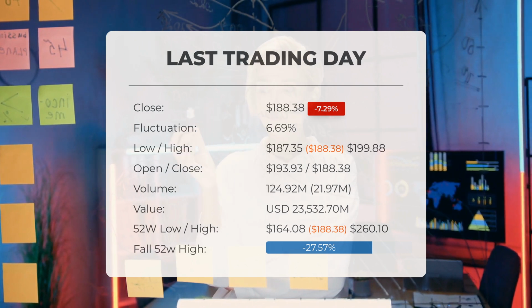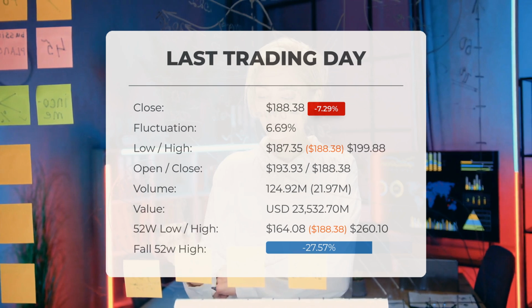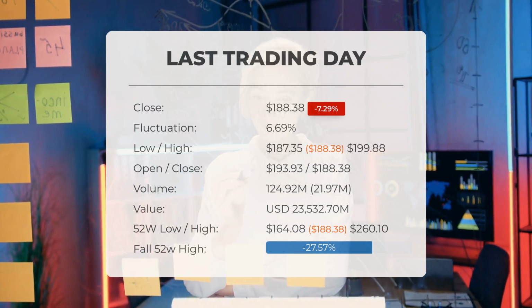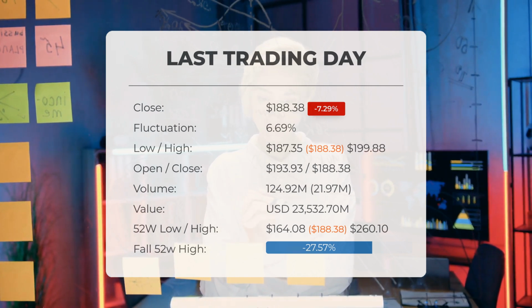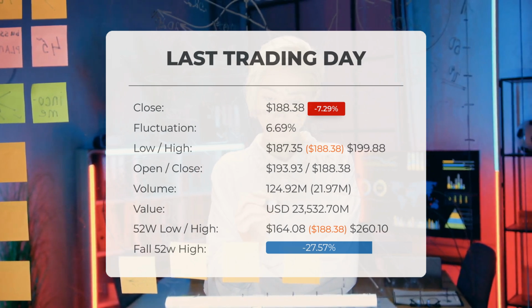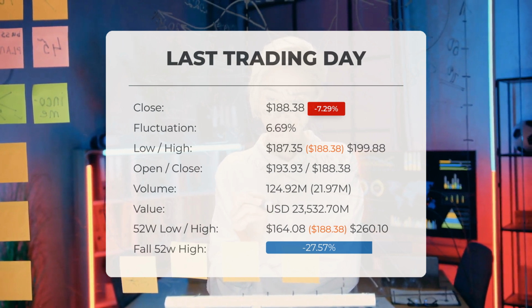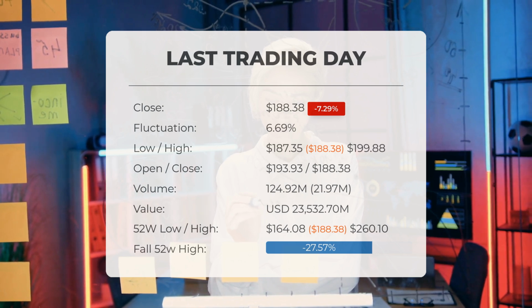$199.88. While the price has increased in 6 of the last 10 days, it remains down by 13.69% for this period. Trading volume rose on the last day by 22 million shares despite the declining prices. This could serve as an early warning, indicating a slight increase in risk over the next couple of days. In total, 125 million shares were traded, amounting to approximately $23.53 billion.